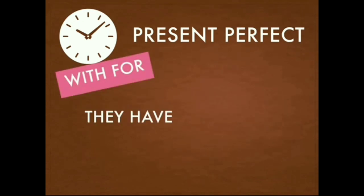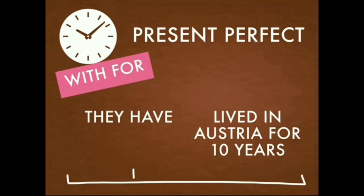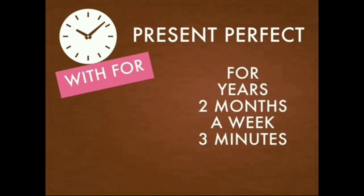Situation with the word for. They have lived in Austria for 10 years. This is a time period. For 10 years, it's long. Situation with for, for example, for 4 years, for 2 months, for a week, for 2 minutes.